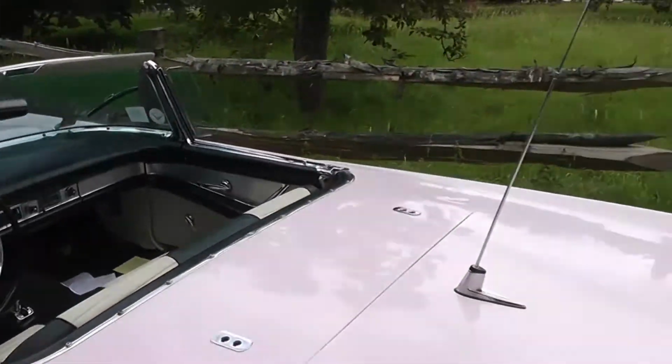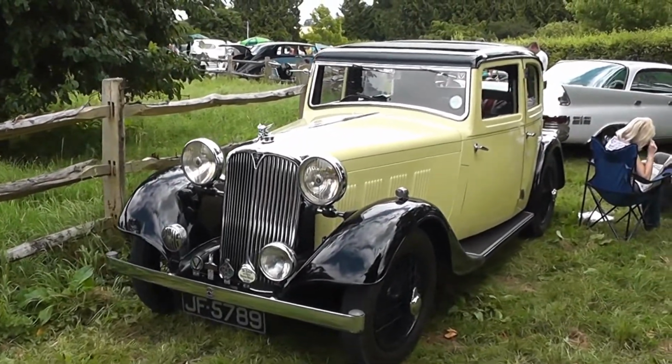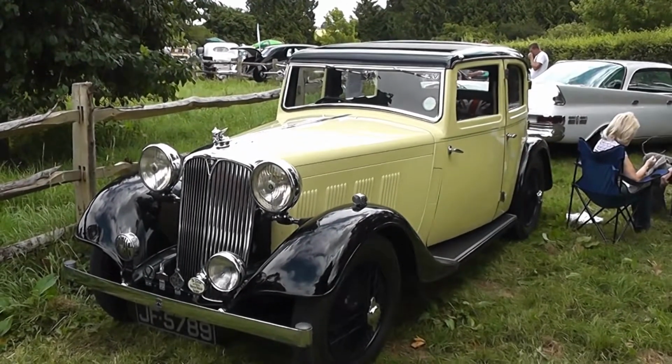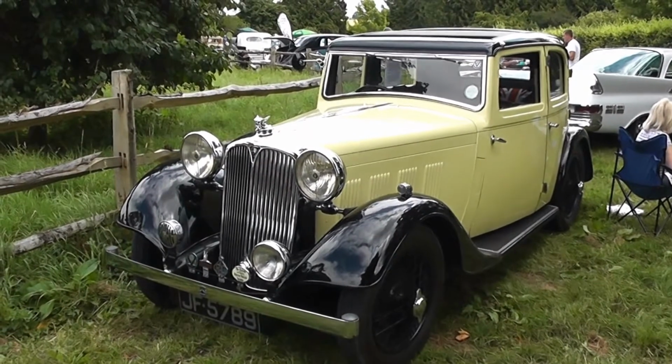convertible of their time. And coming round to where I started the first video with our neighbours with their lovely little Rover 12. So I'm going to end this video now and continue round to the other side of our car and do a third video. Thanks very much.